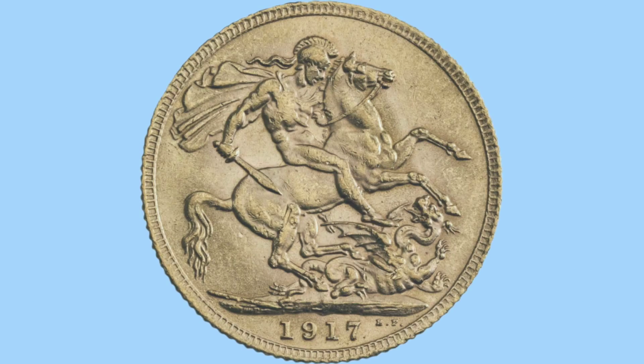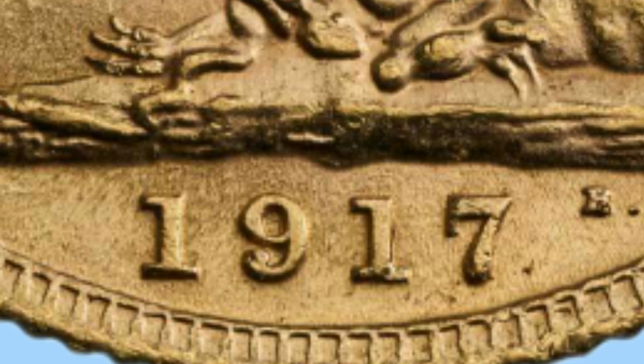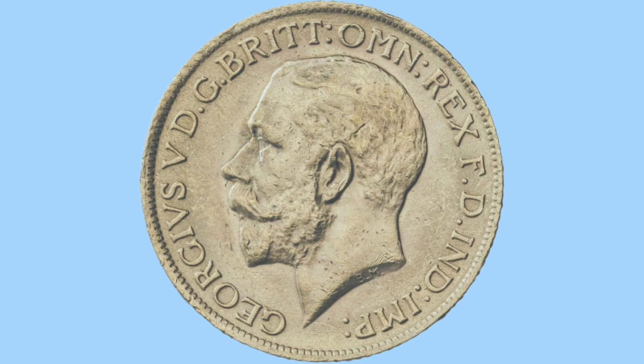Now the one you're looking for has no mint mark. It's the London one, as we can see on screen here. If we zoom into this, we can see above the date there is no mint mark, meaning it was made in London, a British sovereign. A coin of course featuring the portrait of George V by Bertram Mackennal.